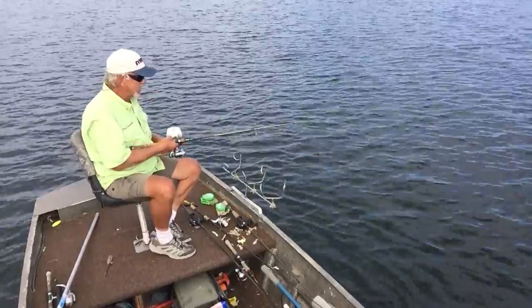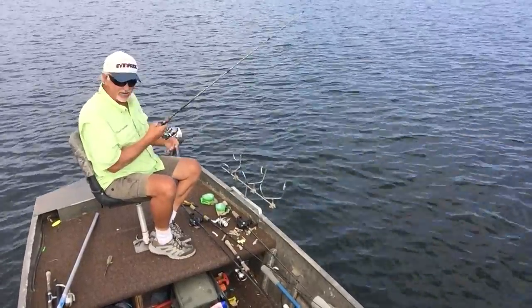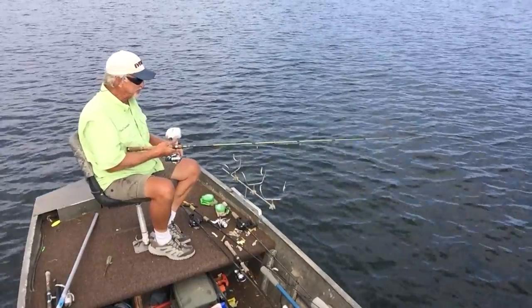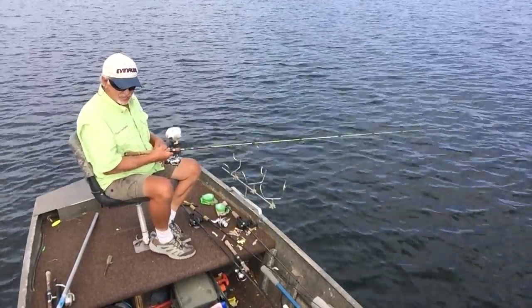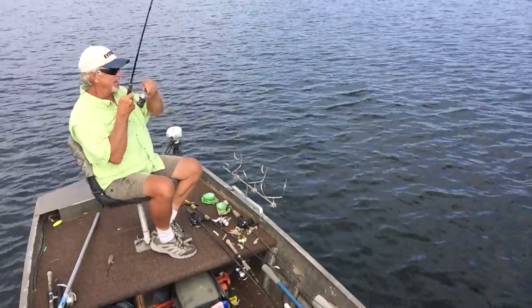There's a bunch of little ones down there. I don't know what they really are, if they're perch or rockfish or what, but I see them on the bottom, about 25 foot deep. Plenty of them down there. There you are.